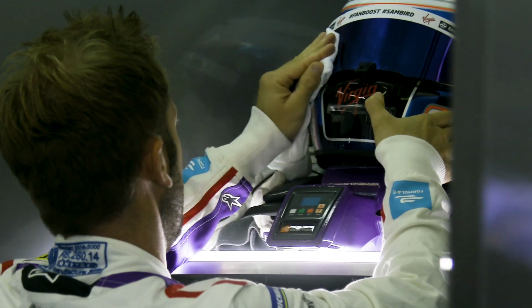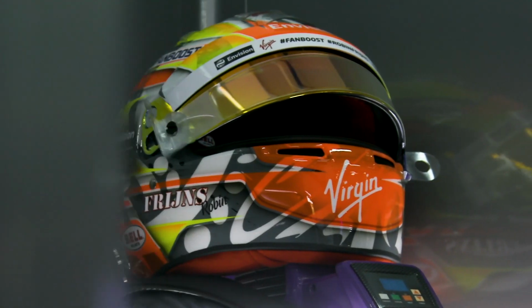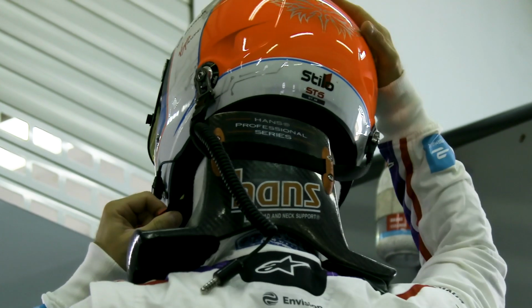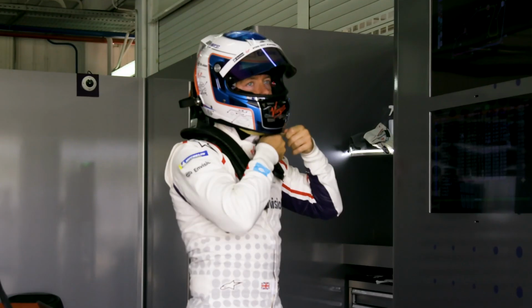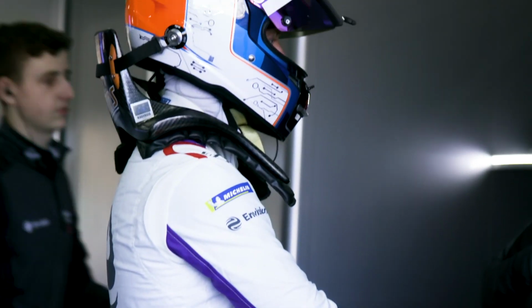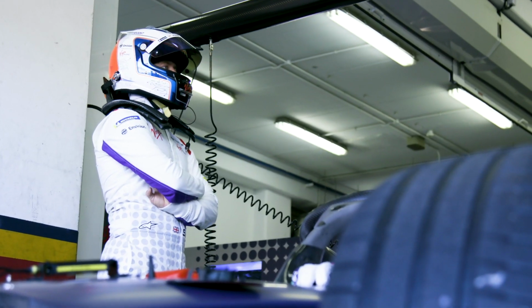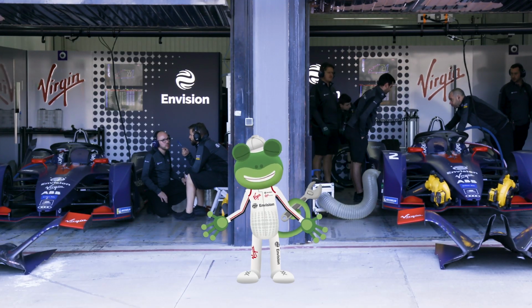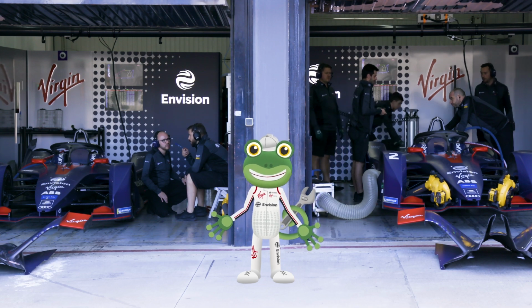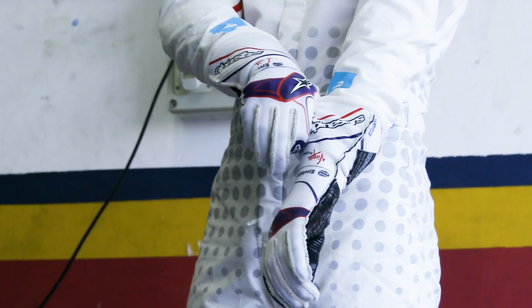Racing drivers wear these big helmets to keep them super safe when out on the track. It connects to a neck guard, which keeps the driver nice and secure. They also wear these really smart overalls, which show their team colours. I guess that means I'm in the Envision Virgin Racing team too. Then the gloves go on to protect their hands.